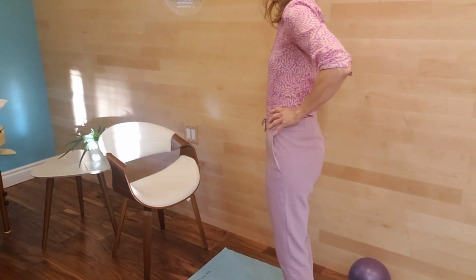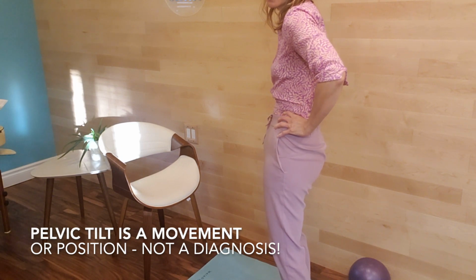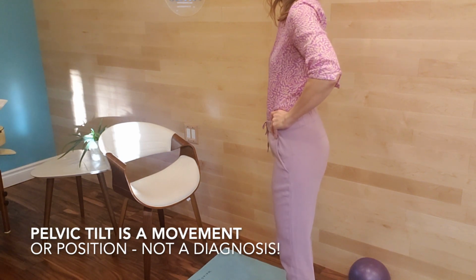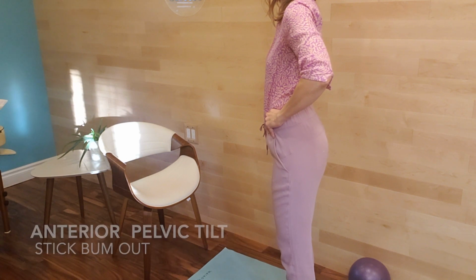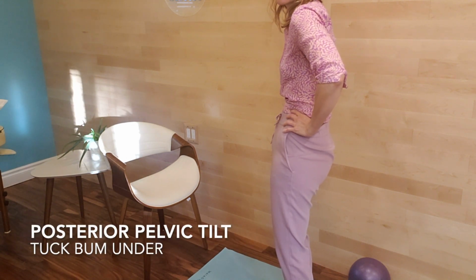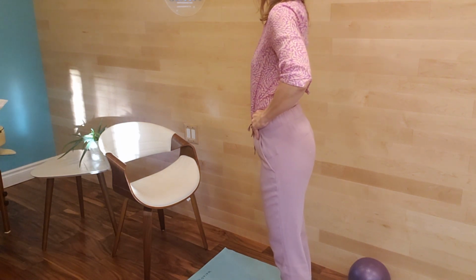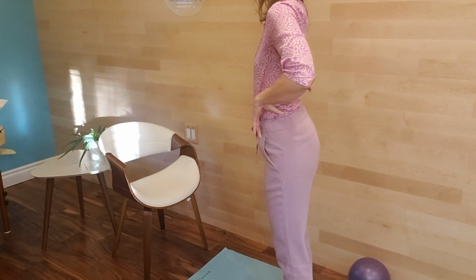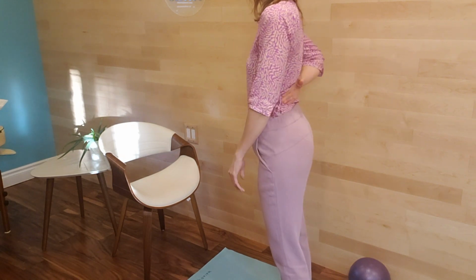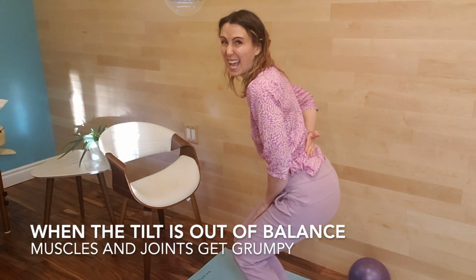So pelvic tilt is either anterior or posterior, but guess what? It's not a diagnosis, it's a movement. So I'm moving my pelvis anteriorly here, and I'm moving my pelvis posteriorly here. So sometimes here in the clinic, someone comes in and they say, oh, I have pelvic tilt. And usually what they mean is that they're kind of stuck in anterior tilt.